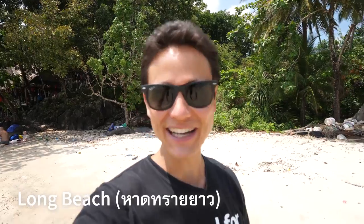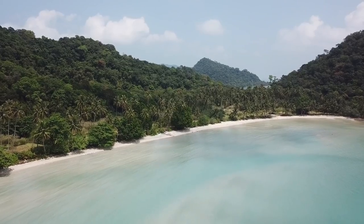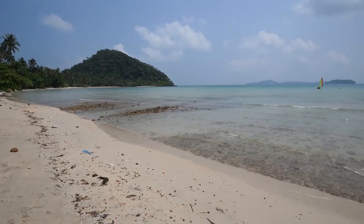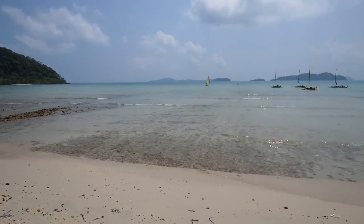Yeah, it is pretty spectacularly quiet and peaceful. The water is pretty nice. There's kind of a lot of garbage though. Too bad it's not a bit cleaner. There are a couple of restaurants, or maybe just one restaurant, kind of a bar area. People are chilling. It's very peaceful though. A very relaxing place.